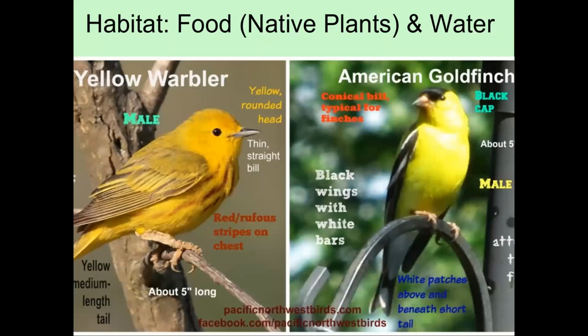So in thinking about habitat and thinking about food, studies have shown that a lot of the really high quality food for birds comes from native plants. And it's not that they don't eat other plants, it's just that oftentimes some of the higher nutrition has been shown to come from the native plants that are in the area.